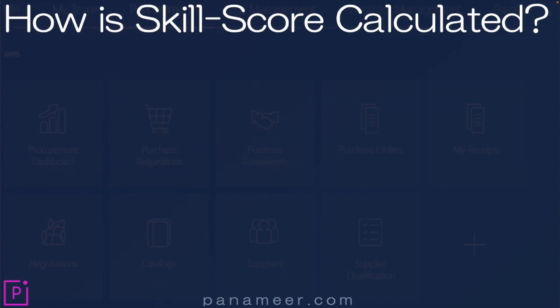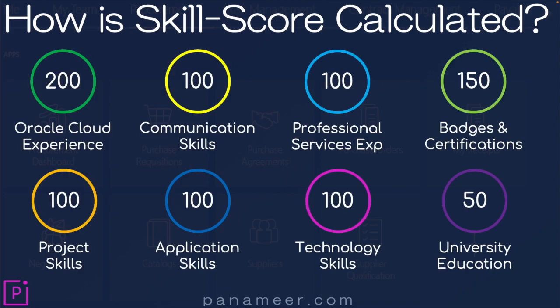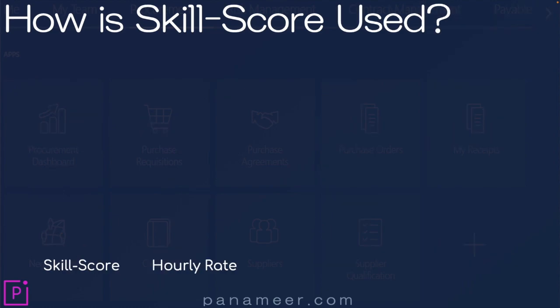Now, let's explain how skill score is calculated. Skill score is calculated by summing 8 independent variables, which each have been weighed based on their relevance to future performance and summarized into one number. Think of it like a credit score for Oracle Cloud skills.